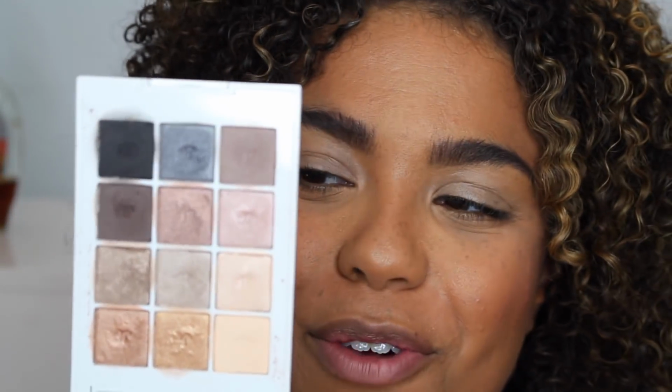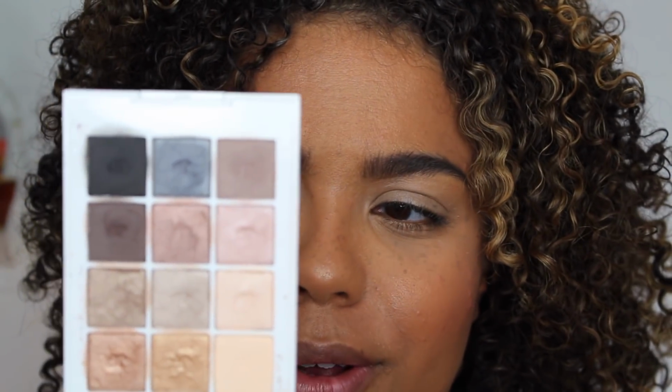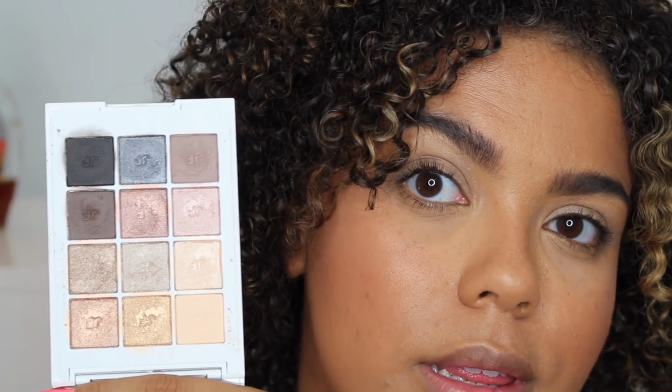So I'm not going to cheat and use MAC eyeshadows. I will be reaching for this Joe Fresh palette. It is the, what is it called? Neutrals palette. I believe Sonia Kashuk had a palette similar to this. And I'm going to start with this shade here. Just going to run it through the crease.